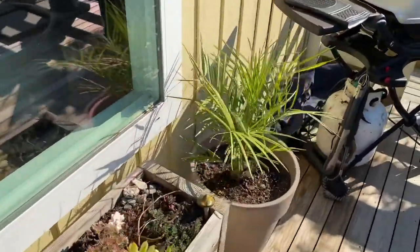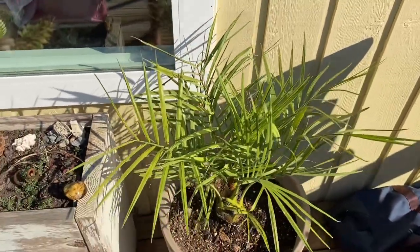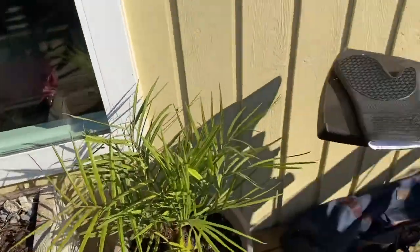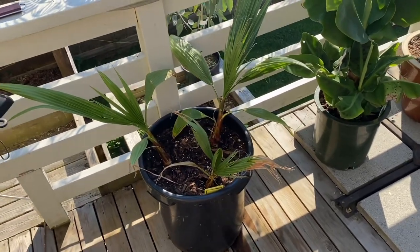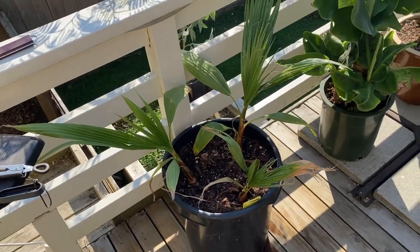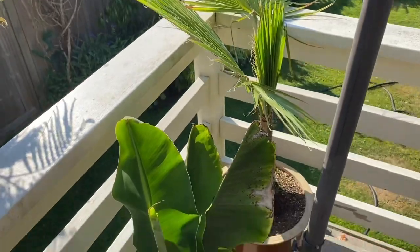This is a hybrid palm of a Chilean wine palm and a Butia. It's doing all right. These are some Washingtonia robustas planted together in a threesome. I thought it would look kind of cool. They're doing all right. There's a larger one in the back in a pot.